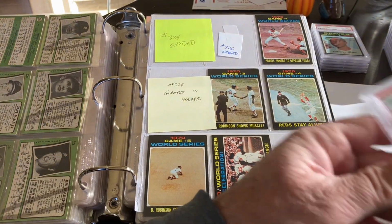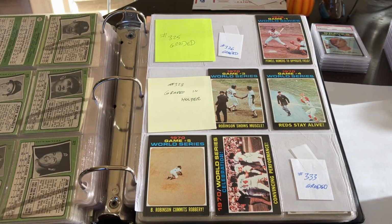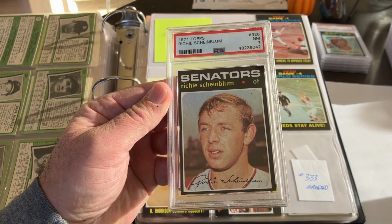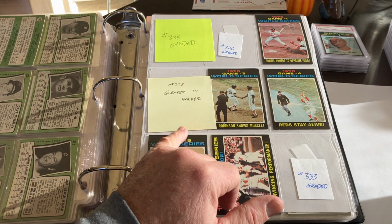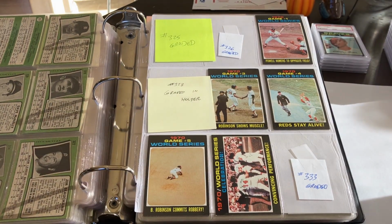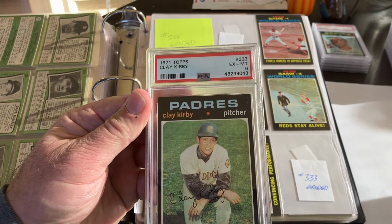All right, 325 is Marshall in a 6. Classic Brooks Robinson right there. That World Series where his defense was just incredibly key. 326, Richie Scheinblum in a 7. Boog Powell again, doing damage in the series. 328, Buford in a 6. And 333, Clay Kirby in a 6.